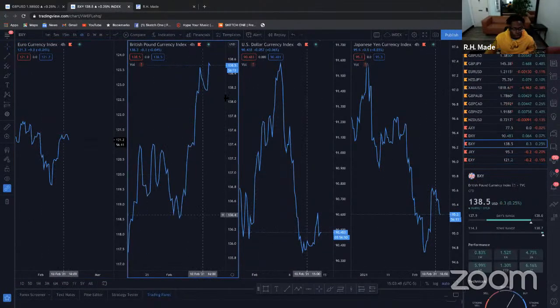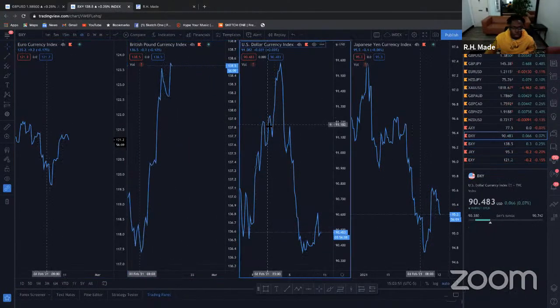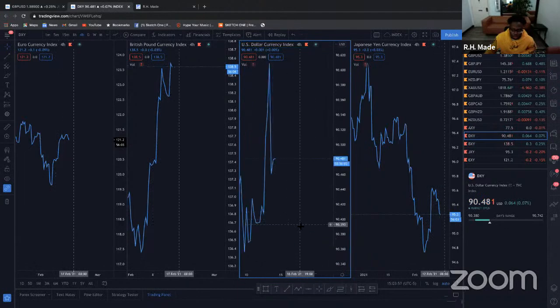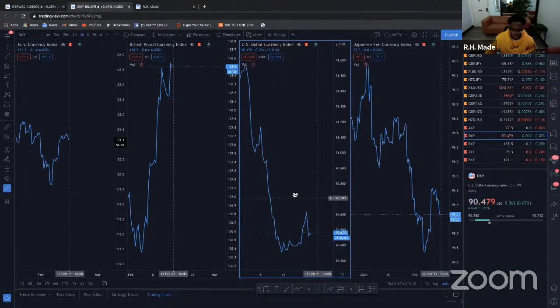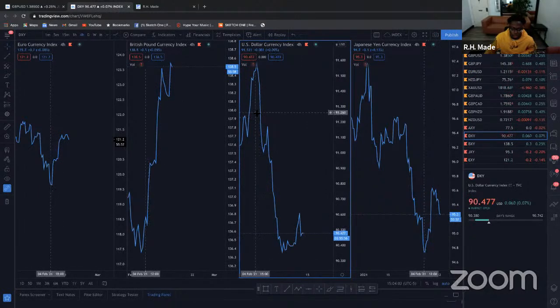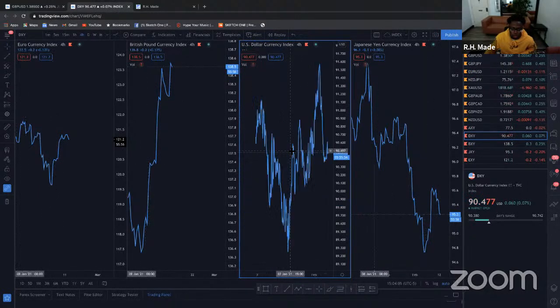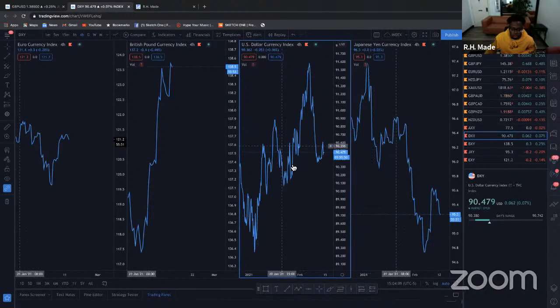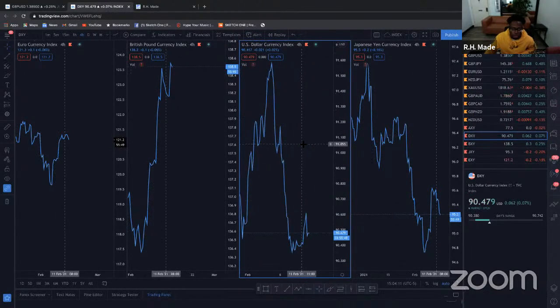Hop on British pound, very strong as you can see. Hop on US dollar, weak from the start of January till now, right? It's trying to gain strength a little bit, but it's still getting weak. Wait, actually, this is February, my fault. So it was strong during January, as you can see right here. January was very strong. That's what pulled all the prices down.